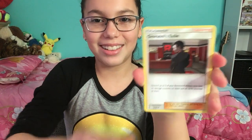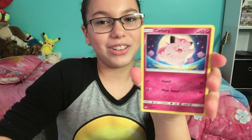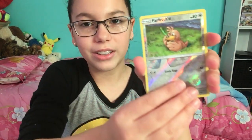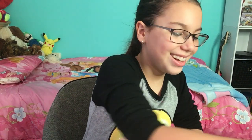I don't know why they're going for so much money. I think they're really cool because they look really animated. Reverse Farfetch'd, and we got a Golem. So, if we do end up getting, wait, hold on, I forgot what I was going to say.